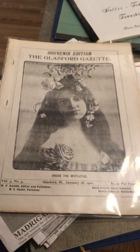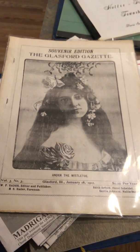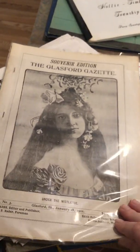This is one of those items. It's a 1901 Glassford Gazette, which is their town paper that's been going for, well, a long time. And it came in great condition. I am sure that I didn't pay more than $10 or $20 for it.